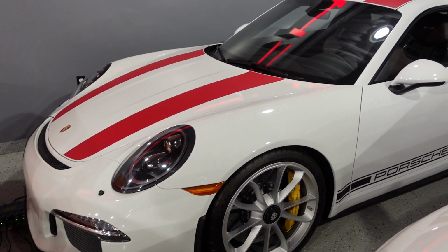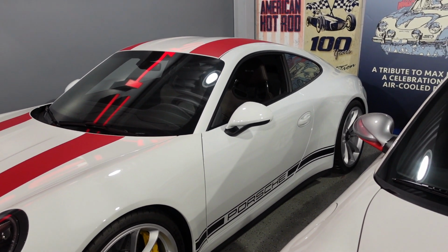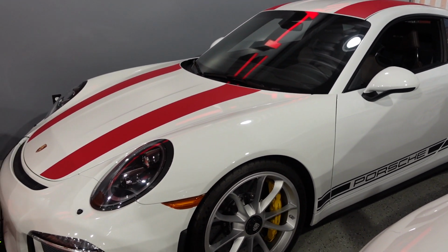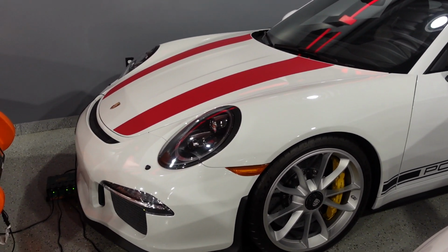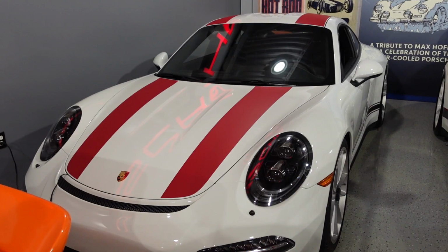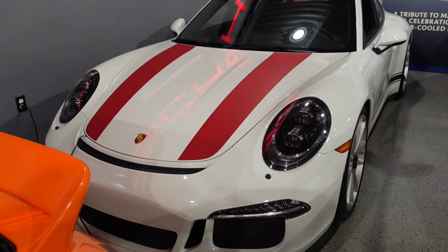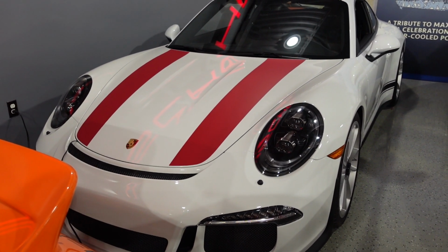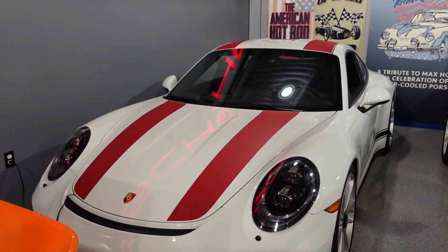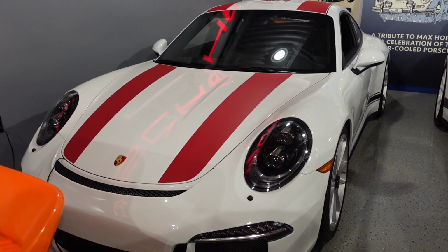In the corner, we've got a very special car, the Porsche 911R. Only 991 units were made. It's basically a 911 GT3 RS without the big rear wing and with a 6-speed manual transmission. This car has the 4-liter flat-six engine from the GT3 RS, and it hasn't been detuned in any way. So that means it makes 500 horsepower and 338 pound-feet of torque, and that power is sent exclusively to the rear wheels.